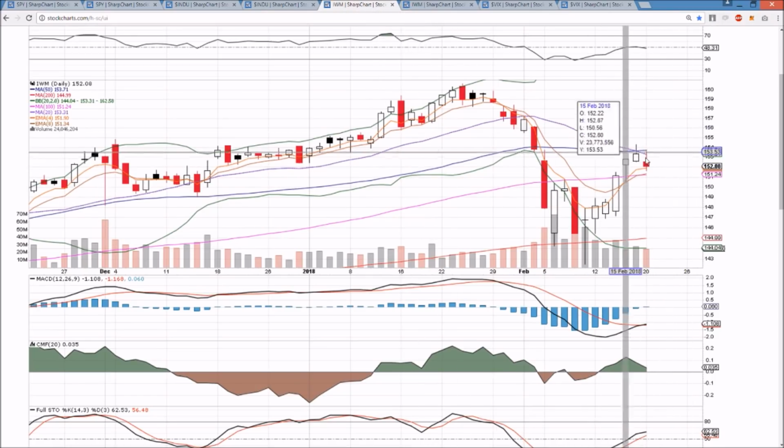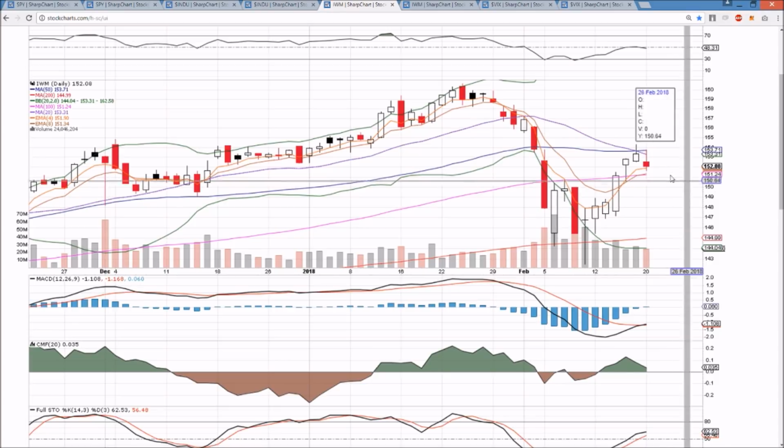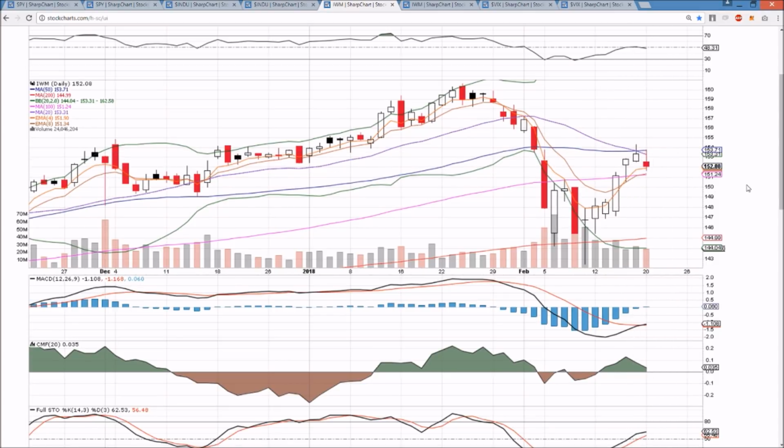IWM on the daily time frame, same scenario as SPY. It had the bullish follow through, a big upper wick, but then lost it towards the end of the day and the bears started to come in. So again, the upper wick rejecting from the middle Bollinger Band and the 50-day moving average 2 days in a row. So once the bulls get over those levels, we will know that they have follow through.